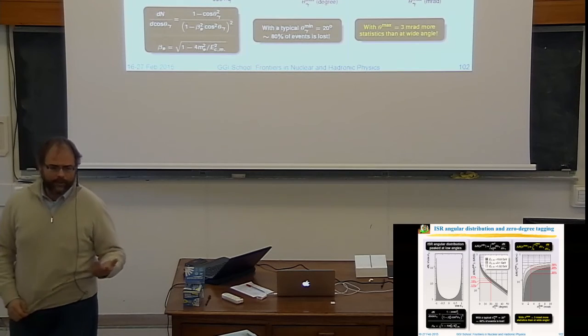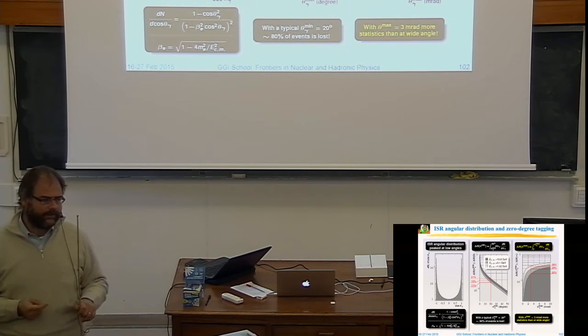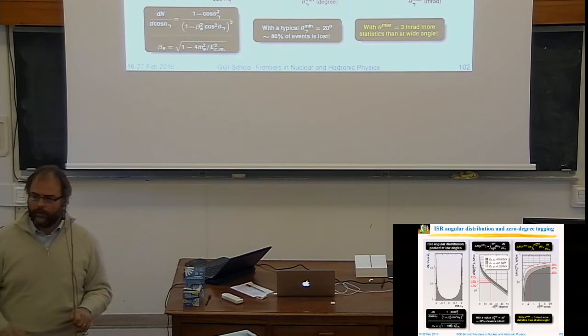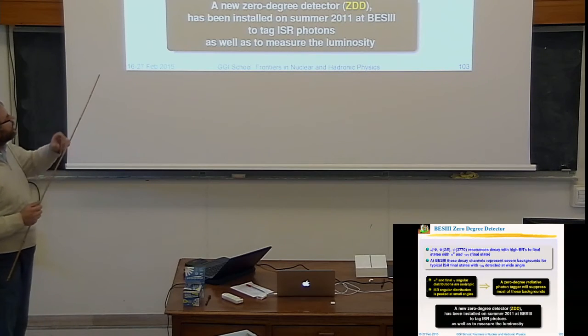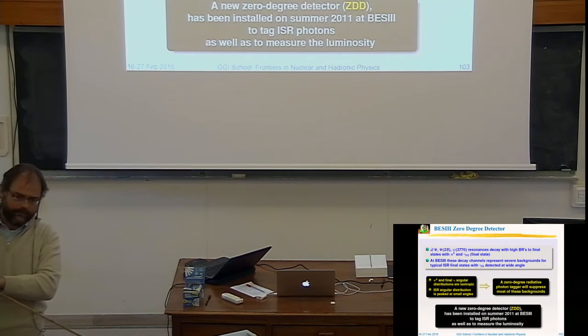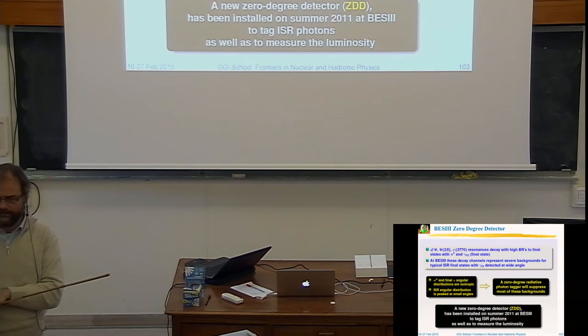This is an example of why you have to consider not only the cross-section, but also the angular distribution of the cross-section when you design a detector. When placing in BESIII the 0-degree detector, a detector that is aimed to cover the first 5 milliradians in the angle along the beam line, with this 40k euro detector of fibers, we detect more ISR statistics than with the 3 million euro spectrometer.